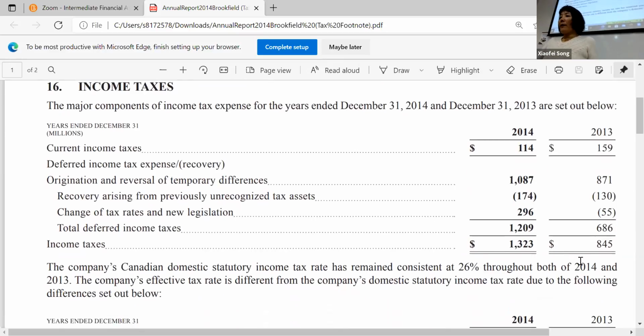So the first part, as I said, income tax, current versus deferred, are separated. And here's the income tax. The current part for 2014 is $114 million. And the total income tax is $1,323 million. So they only pay about 10% of their total income tax. And that is unique in a way because the vast majority of this company's assets are buildings, real estate properties. And remember that one of the big temporary differences is between depreciation and the CCA, right? And so the company takes full advantage of that.